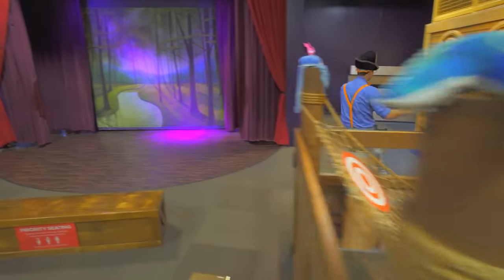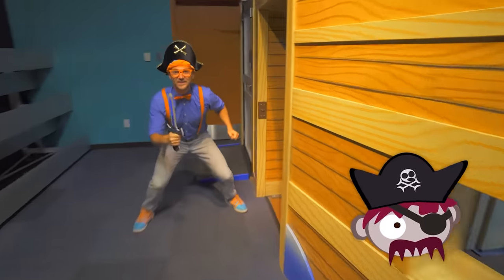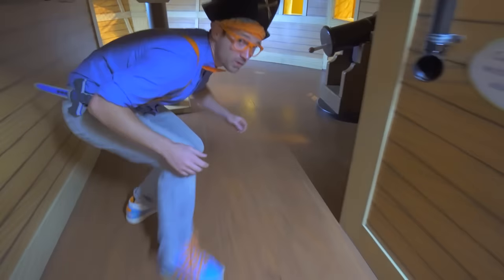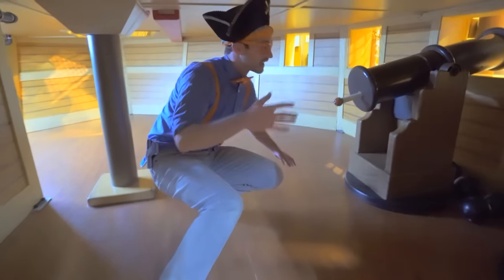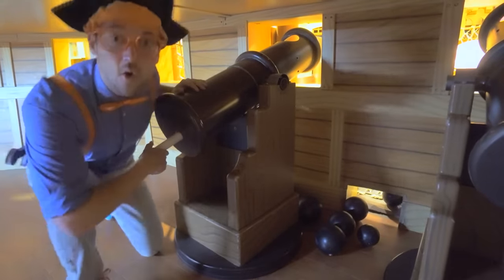Let's go, matey. Arr. And I wear some earrings, which adds to my pizzazz. Looking good, Captain. Okay, we're at the lower deck. And here are the powerful cannons.